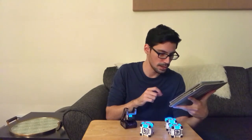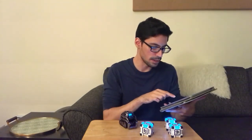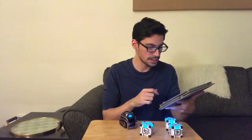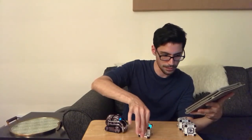But the main thing that you can do with Cozmo is that you can play with him. So you hit the play button. We're gonna start a game. Alright, the game that came up is Keep Away. Cozmo wants to play Keep Away. So we're gonna press yes. In order to play Keep Away, we only need one cube. So I'm gonna put these off to the side here. We put this one cube in front of Cozmo here, right?